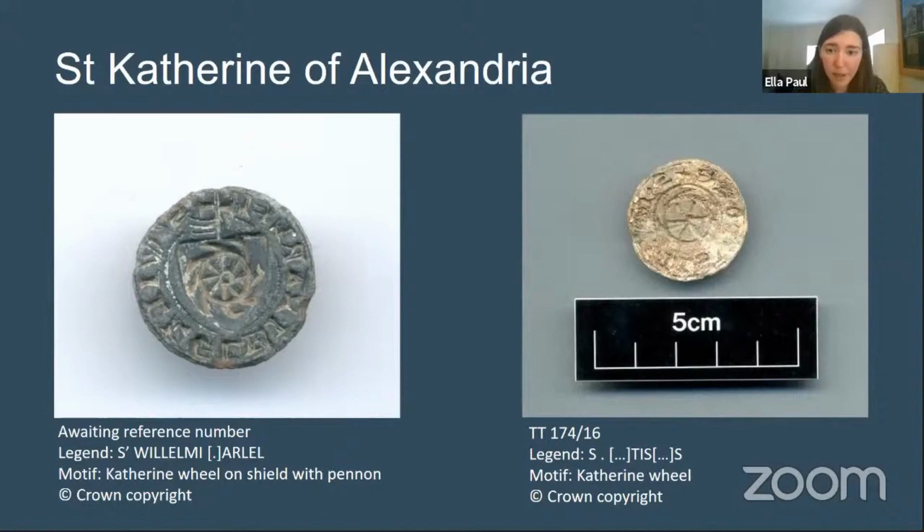And on the right, we have the simplest of the three. It's lead, it's cheap, it's very, very small. We have just the wheel by itself with the spikes emanating from it. Unfortunately, it's quite difficult to make out the legend. It might be anonymous, but it's really hard to tell. It's another one that we'd like to see closer once things ease up in terms of the pandemic.